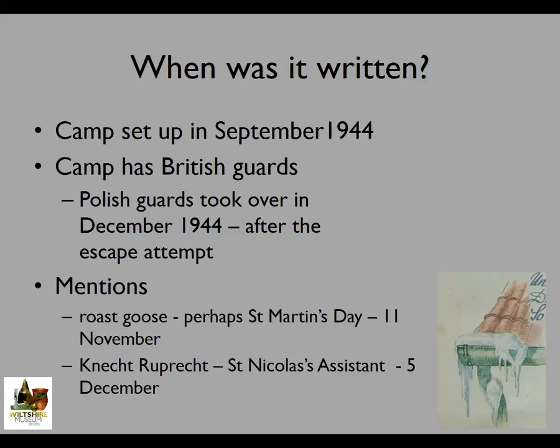It also mentions roast goose, which is a pointer towards St. Martin's Day on the 11th of November. And it talks about the feast day for St. Nicholas's assistant. I'm not going to try and pronounce that, which is on the 5th of December. So it gives us quite a narrow window when this was done.